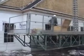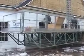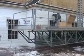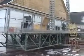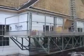Doing a little siding nailing here today, on the front side, which is the west side. We got the big scaffolds up there. Sealing up the areas between the insulation.